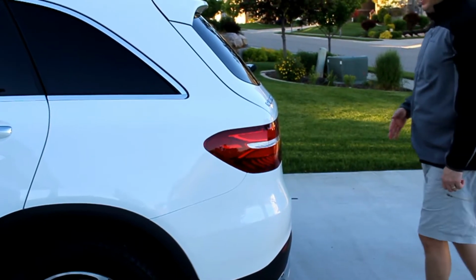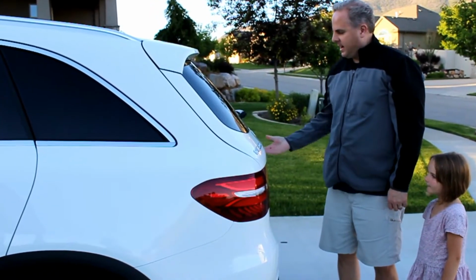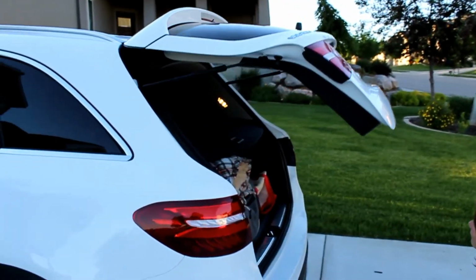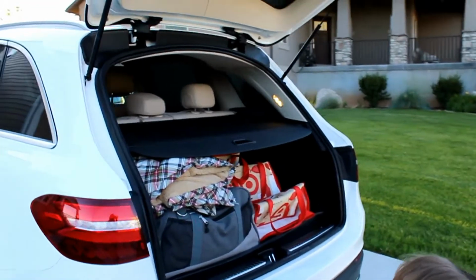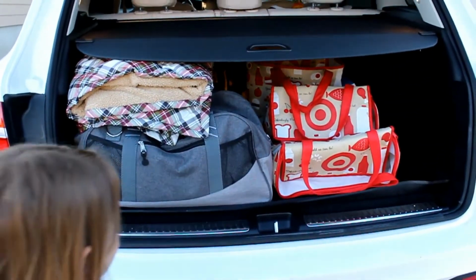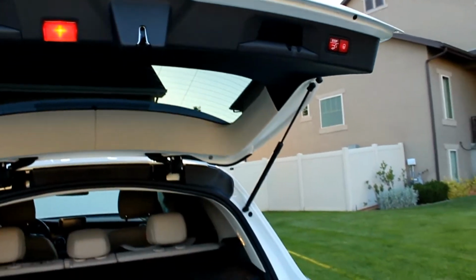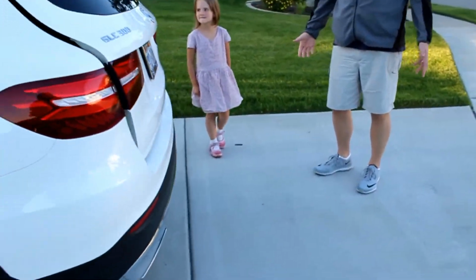As you can walk up with the keyless control in your pocket, and you simply pull on the back and it automatically opens up the trunk. Now the trunk space is kind of tight, so you have to be really organized like myself. And these are my nice Mercedes bags that they threw in. And then when you're ready to close, we hit this little button here, and then watch. Automatically closes itself. Is that not really cool?